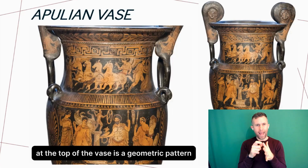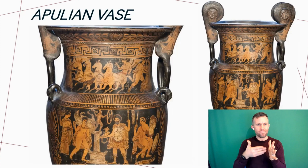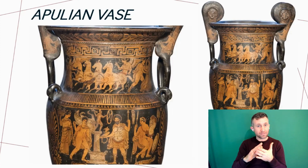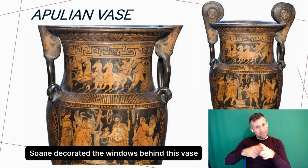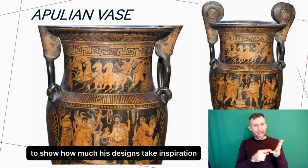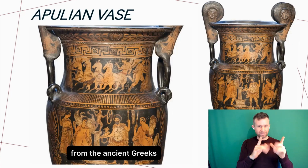At the top of the vase is a geometric pattern called a Greek key pattern. And interestingly, Soane decorated the windows behind this vase with the same pattern to show how much his designs take inspiration from the ancient Greeks.